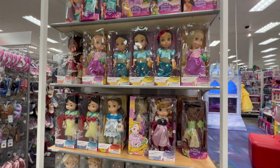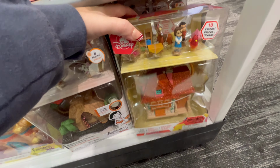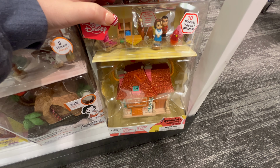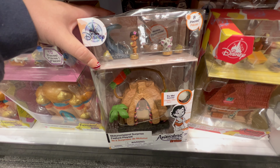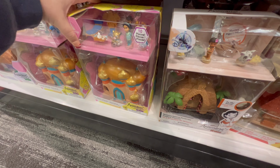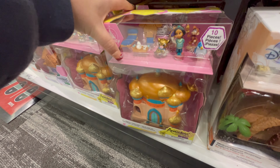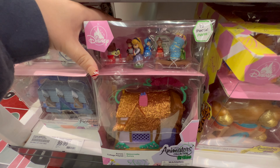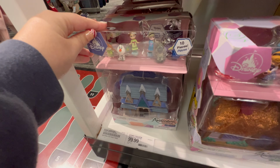And then we have the Disney Princess Animator dolls. I love these dolls. So they have these play sets. This one has a Belle one. It comes with Gaston and her cottage. They had this one with Moana. It comes with her little house and Pua. They had a Jasmine one that comes with her palace and Aladdin. And then they had a Sleeping Beauty one that comes with the fairies and her cottage. And then they had a Frozen one as well with Elsa and Anna and Olaf and Sven.